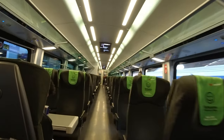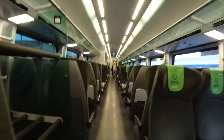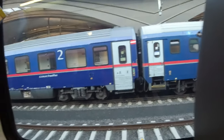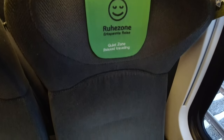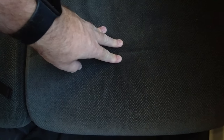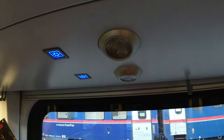The carriage was in the expected 2-2 configuration with a mixture of airline and table seating. The first impressions were nice and spacious. The seat looked tan, felt pretty comfortable, I thought. You've got a retractable armrest here, overhead reading lights, and some kind of magazine attached to the sidewall.